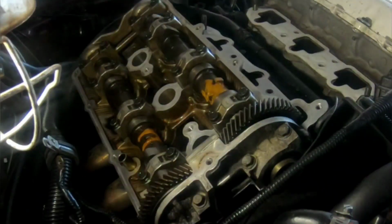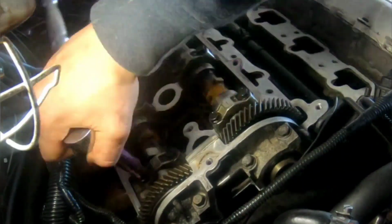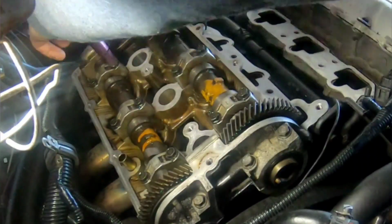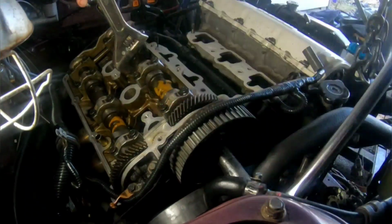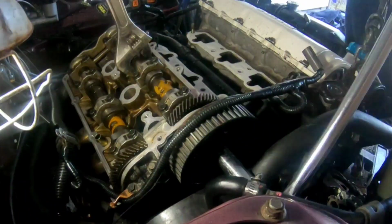The cams are all in. I just got to torque them up. Just torquing them up with a torque wrench, and I'm torquing them down to 15 pounds. This part's tricky. Right now I'm tightening down the cam gear, so you have to go in with a wrench on the actual cam, and then you have to get a 17 in there with a breaker bar.